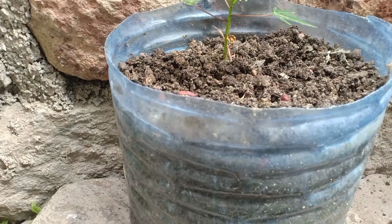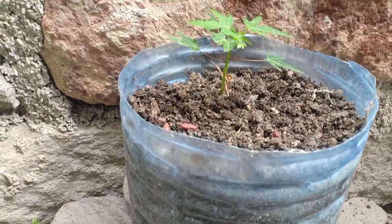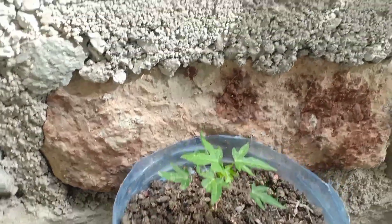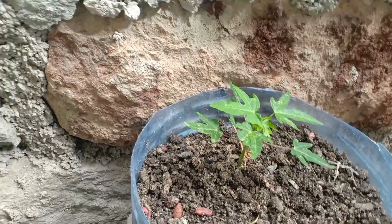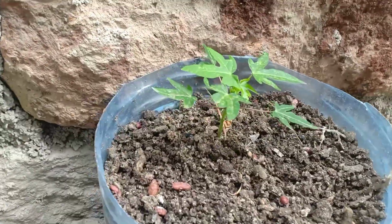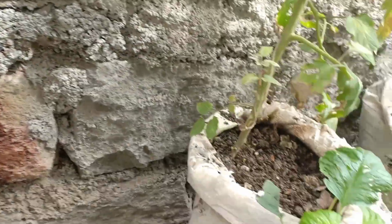Then we have a container here. This is actually a water bottle that has just been cut, and there is a fruit that has been grown in it. This is a pawpaw fruit. So whether it will stay here and fruit from here or it will be transplanted, not so sure.